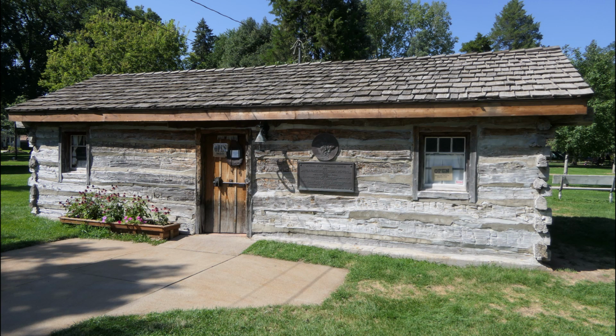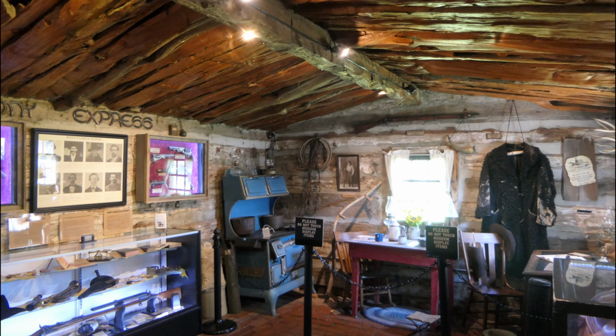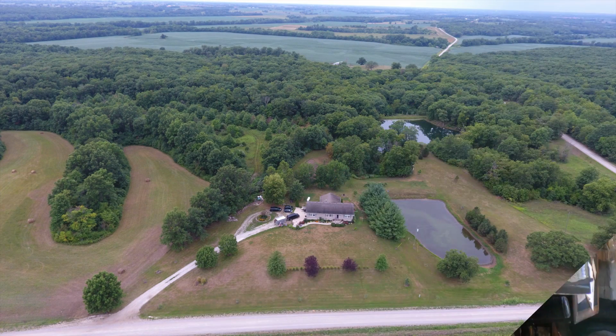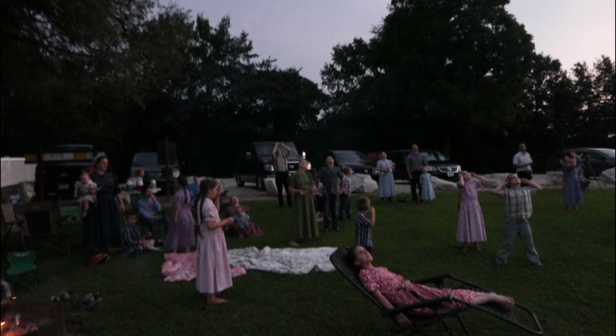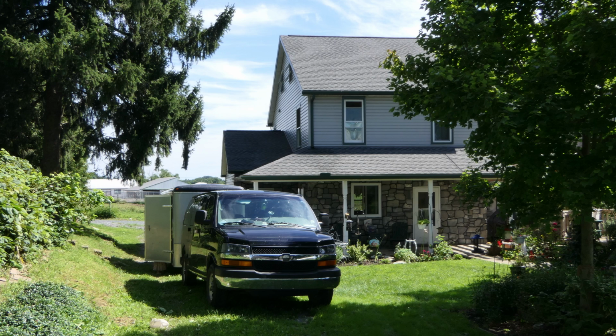Somewhere in Nebraska, we stopped at this Pony Express Museum. This is an old house where a station master lived at one time. Last of all, we spent the weekend with relatives in Missouri and watched a total solar eclipse. Then, after 36 days on the road, we are at home again.